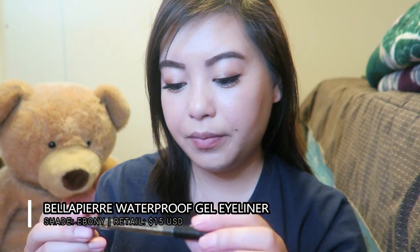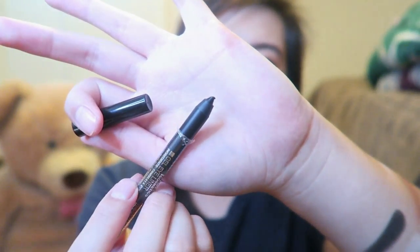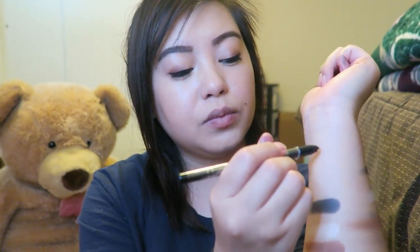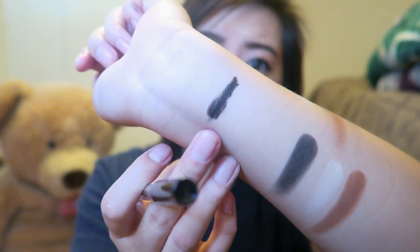Okay, next I have here is this gel. I believe this is a gel eyeliner. This is by the brand Bella Pierre, and this is their gel eyeliner in the shade Ebony. Looks like this. Very nice and black. Great for the water lines. So that's how it looks. I believe it's waterproof, if I'm not mistaken.